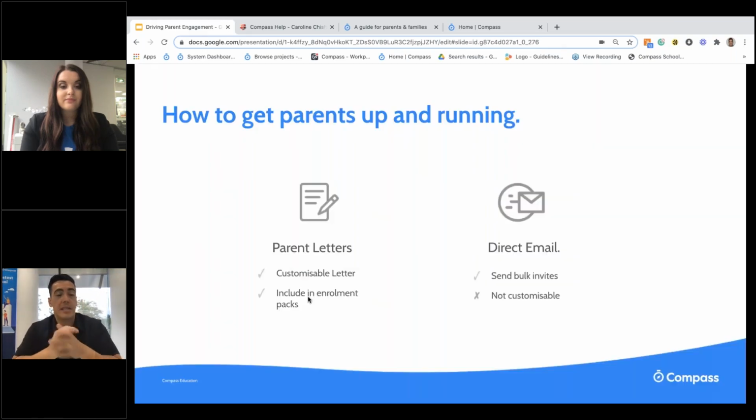Okay, so just a couple of little tips on how to get parents up and running, and I thought I might highlight a new method that we developed towards the start of remote learning in 2020. So the first method to get parents up and running within Compass was via the parent letters. So you may be familiar with that.